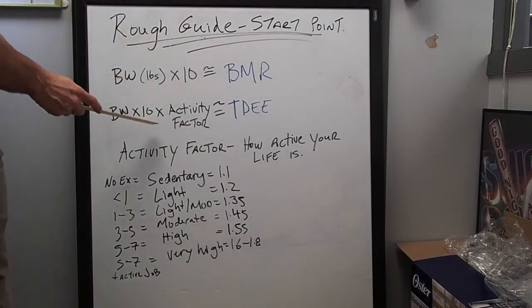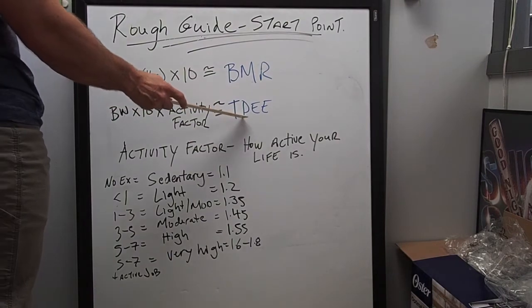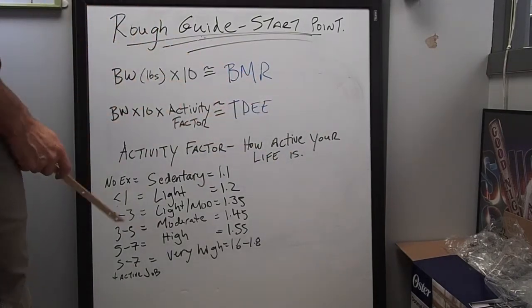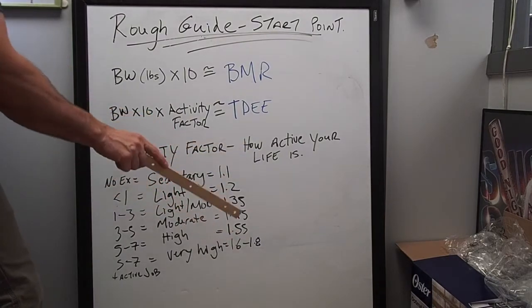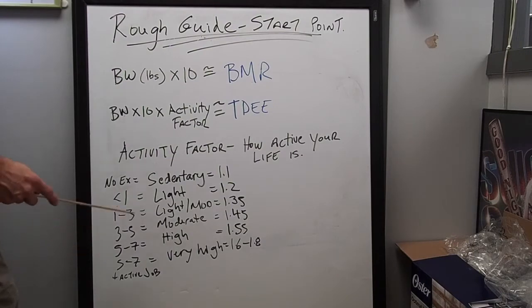After that, we're going to find out what your total daily energy expenditure is by multiplying it by an activity factor. This activity factor is how active your life is. Now, I've taken these numbers from the Harris-Benedict formula, but I've also slid them down a little bit. I've reduced how much the number is based off of that because I didn't want you to overestimate your calories. Basically, it's based on how many days a week you exercise and how intensely that is.